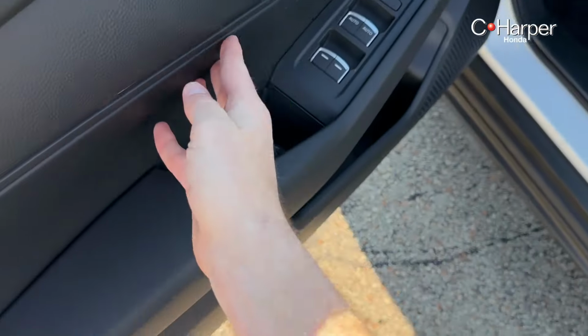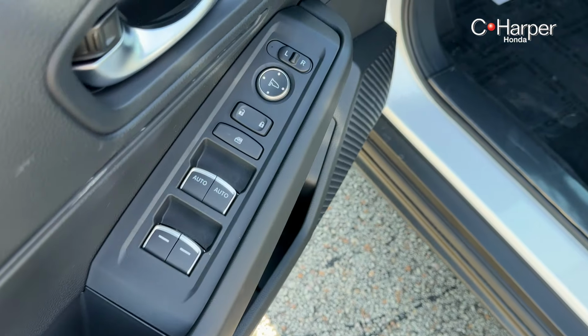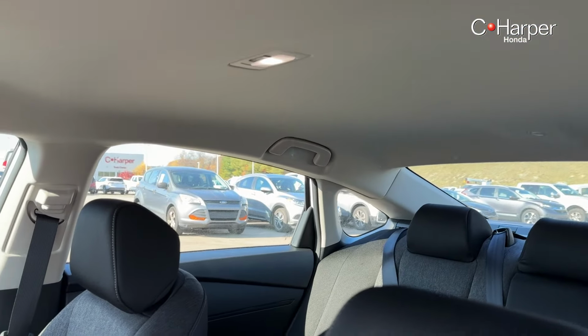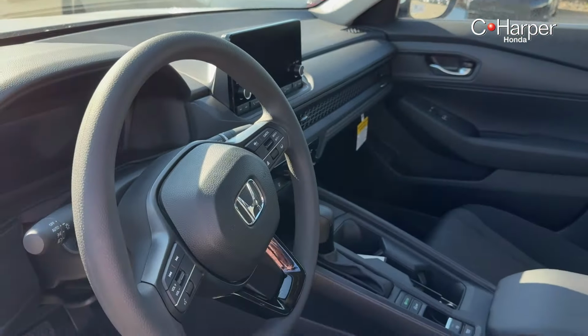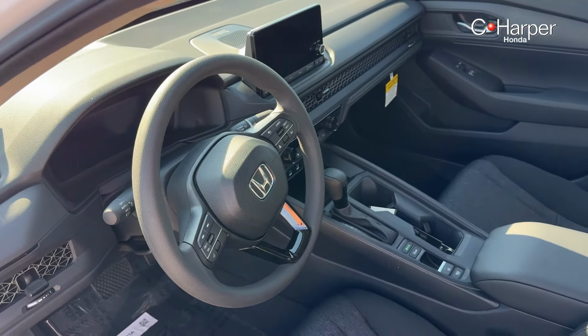Nice soft touch materials, a little bit more of that kind of soft touch material here and on the armrest. Of course, we do have our automatic front driver and passenger window and our mirror controls. And once again, nice gray headliner up top, LED interior illumination. And we do have our urethane steering wheel right here. It's not leather wrapped. You'd have to step up into a sport model to get that.